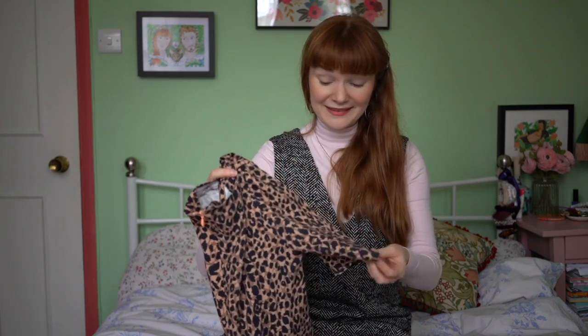And the fit on this actually is really nice. It's got a lot more movement than I thought, so I actually had to recut the hem, which is a nightmare. So I hemmed the whole thing. This is just a story of warning here. I was way too excited to wear this dress. I hemmed it, and then I looked at it hanging up the next day, and I was like, that hem looks just awful.